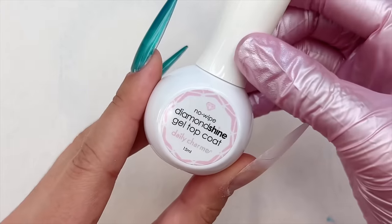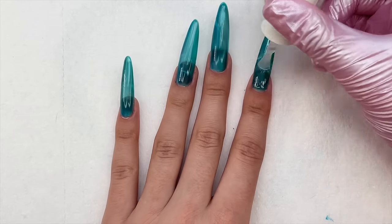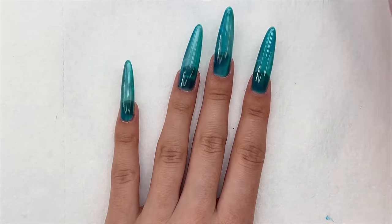I am now going to go in with a layer of top coat. I'm going to apply this to all of the nails, and then I will cure for 30 seconds.